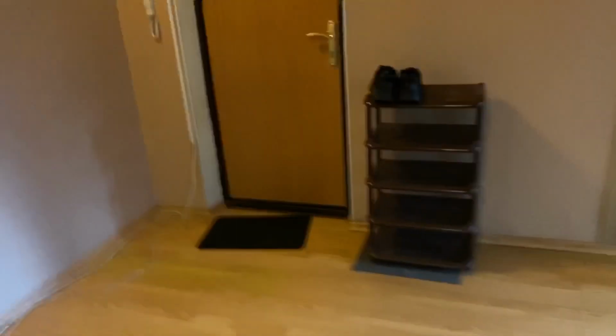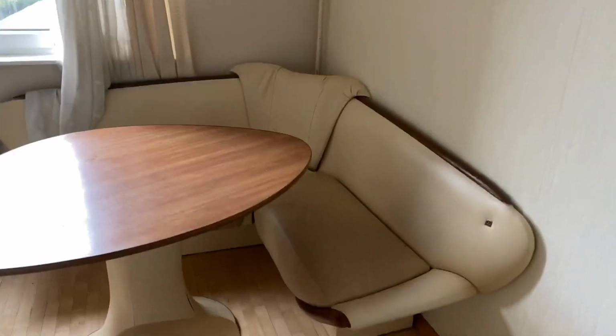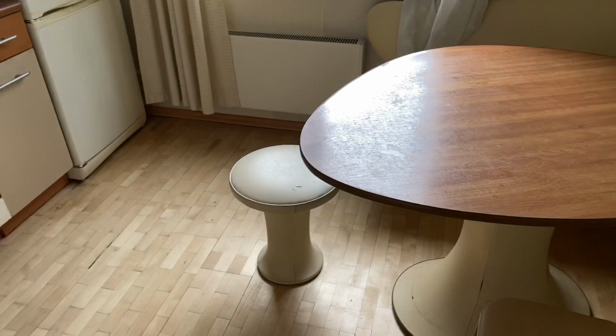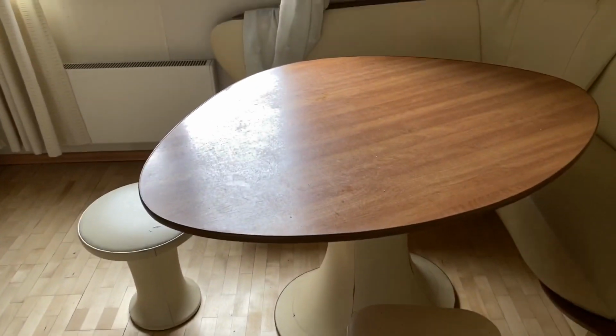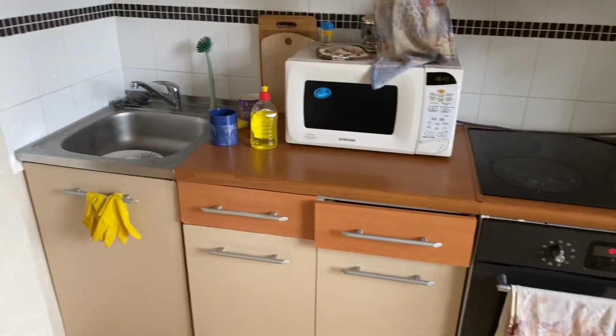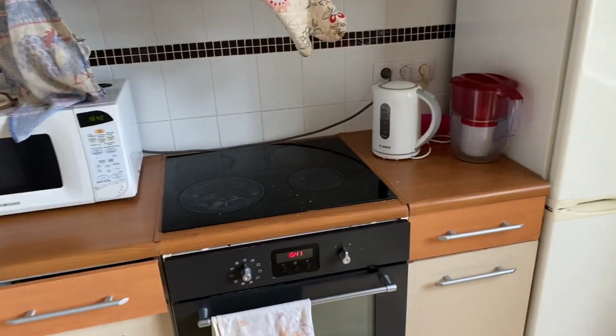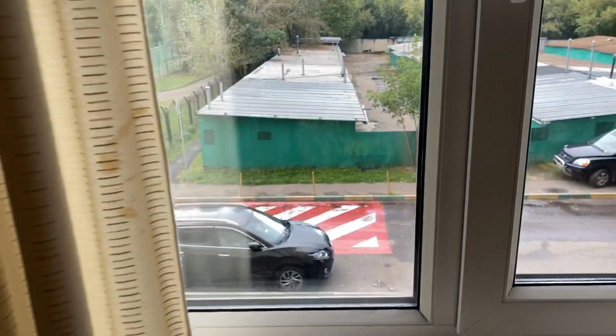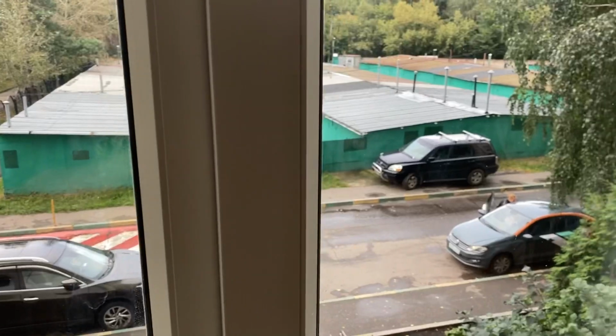Moving on from the bedrooms, we've got the kitchen. I like that little couch here. I think that looks kind of cool, and the little stool. And then one more stool that just doesn't look as good with the table. Typical cupboards, sink, just the typical kitchen, nothing really that special here. Same view out the window as my room.